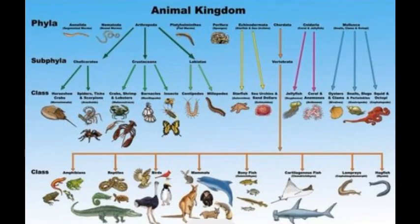That is the end of the lesson Animal Kingdom, in which we have studied non-chordata, hemichordata and chordata, starting from porifera and ending with class Mammalia.